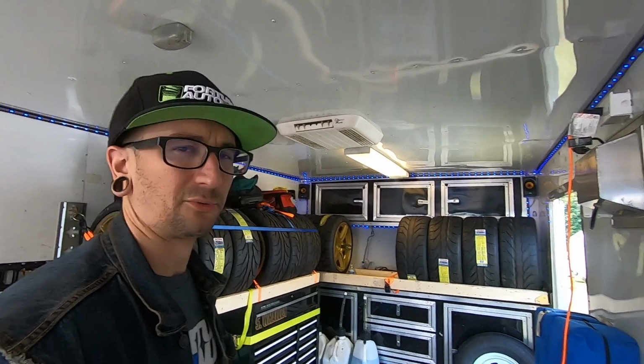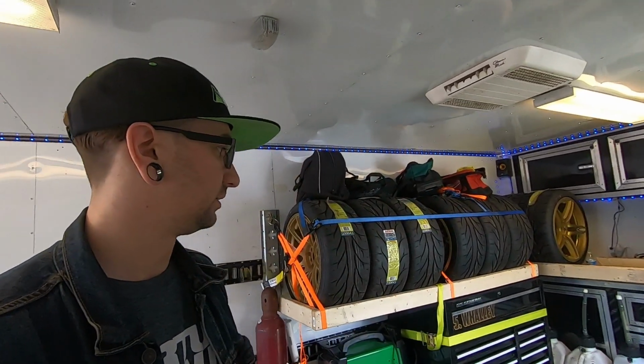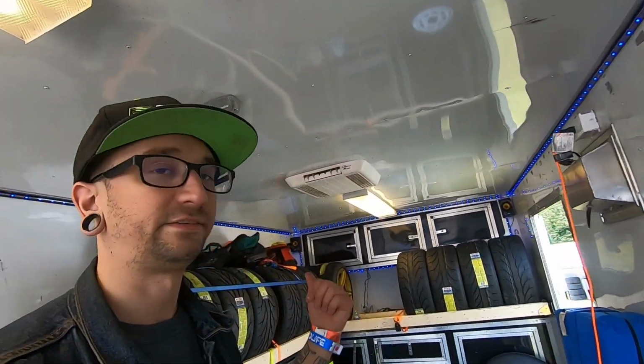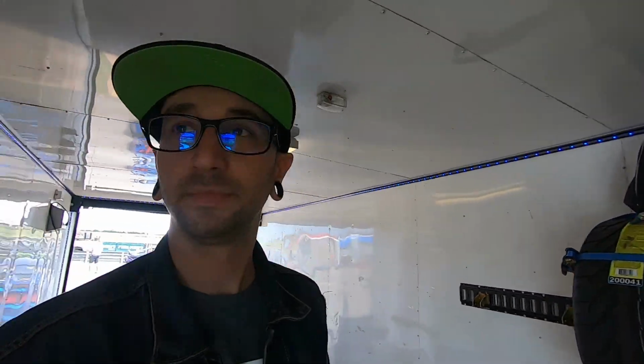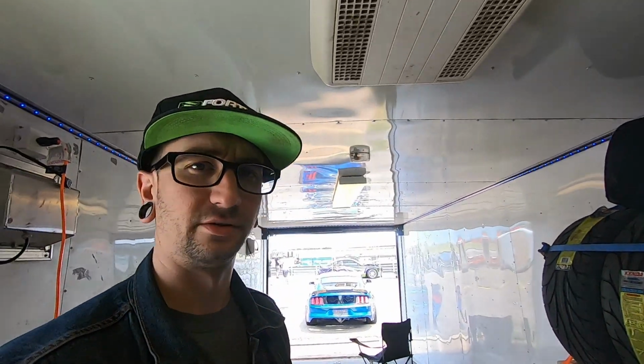I got the rig all set up, so I brought like 14 tires out. Should be enough, hopefully. And you know, got the generator going, trailer's all hooked up good, AC works, basically just sleeping in the trailer all weekend, so should be a good time. Let's go walk around the pits a little bit and see what's going on here.